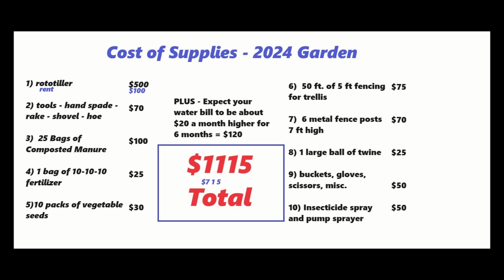The cost of that manure is very cheap. You want to get you a bag of 10-10-10 fertilizer. I get mine at Walmart. It's about $25 a bag. Your vegetable seeds are about $3 a pack. You're going to get 10 packs of those.